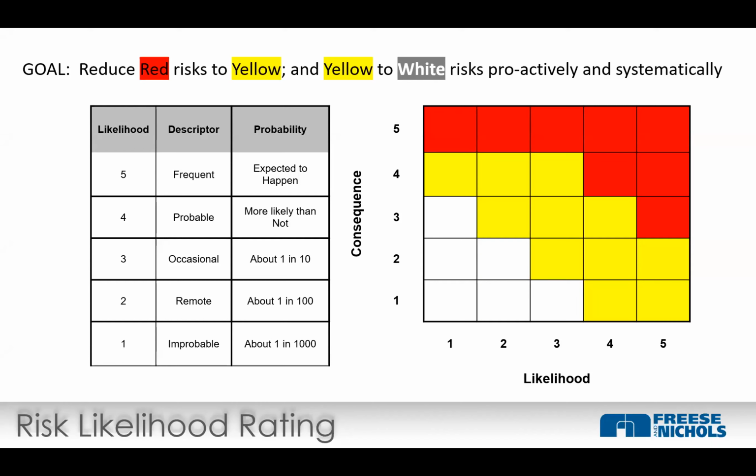So those include very low likelihood events, right? Likelihood of 1, but a consequence of 5. Those are often your life safety and a tunnel major settlement. So if we're crossing a railroad track, the likelihood of it having settlement may be very low, but the consequence will be very high, right?